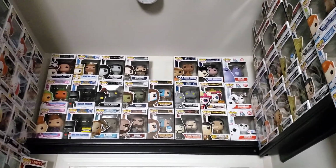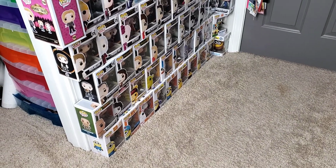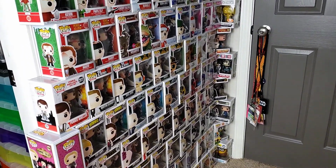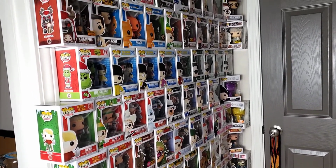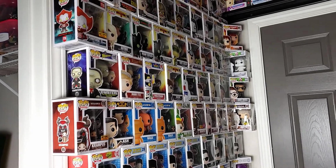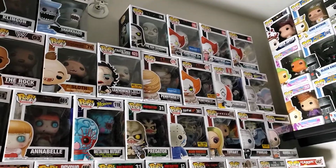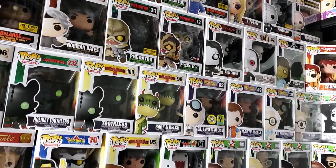That's where Leonidas should go, but I haven't put him back. I call this my brick wall because these are all the pops that don't really have much of a home. They've got 2-3 pieces to their collection, no more, maybe 4, but they're very individual based and don't really have too much of a home aside from my brick wall that goes all the way up to my Pennywises. So starting from the top, working our way down.